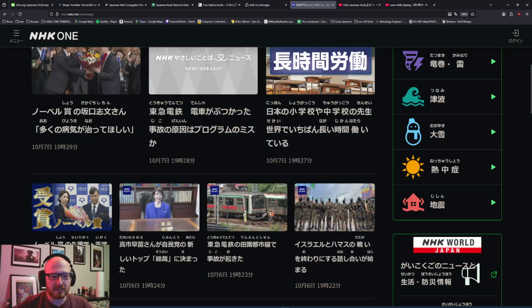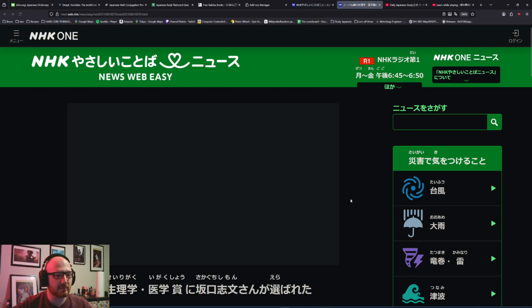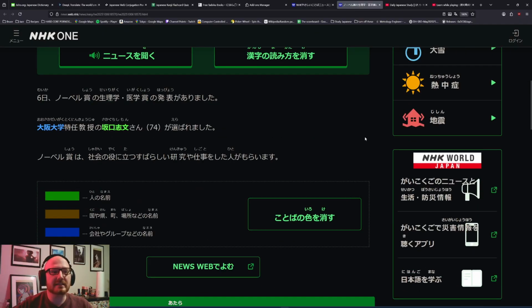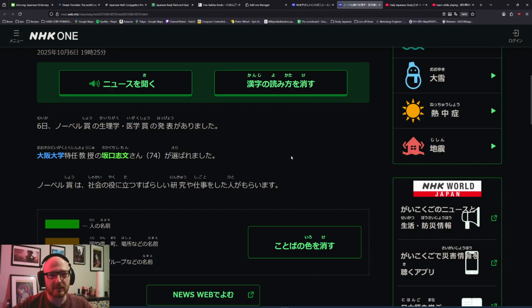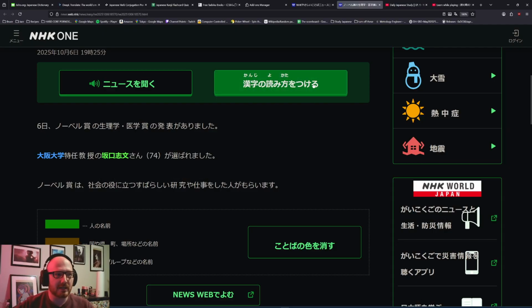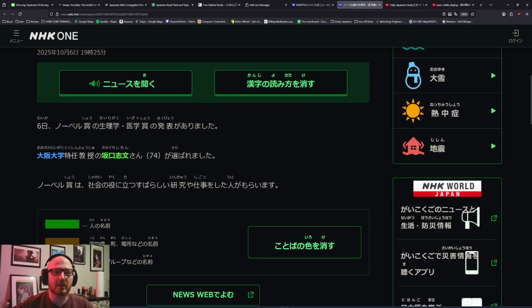So, let's see, click on this one for example. This is 3 sentences. This article is 3 sentences. And so you can kind of look through it. It lets you turn off the furigana, lets you turn on and off the color coding for names, so you can't get hints that way, right? So it's a great tool, especially when paired with something like Yomitan when you're first starting out.